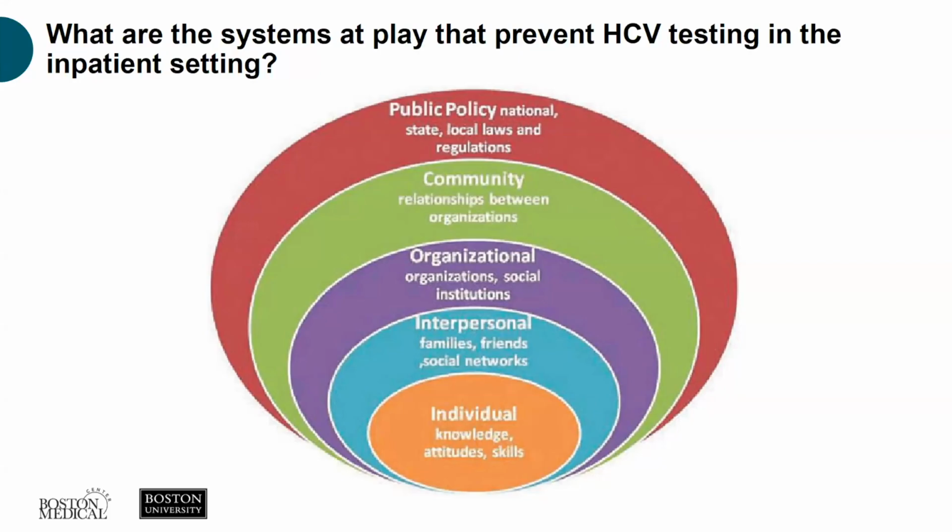In the community, and even as it relates to public policy, we continue to marginalize people who use drugs and make them the other. They're the other, the undeserving, the people that are dehumanized and don't deserve good care. So I think all of those things probably coalesce into why inpatient Hep C testing is not prioritized.